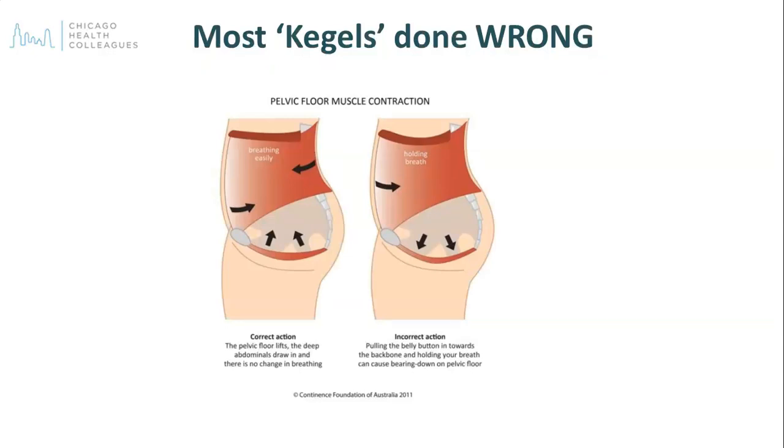Most Kegels are actually done wrong. This picture is showing a Valsalva movement. When I see this in post-prostatectomy patients, this is the number one reason that I have men come in before their prostate surgery to show me what kind of exercises they're doing, and at least 3/4 of them are doing a Valsalva. I think they learn that pattern from heavy lifting, from maybe different kinds of exercise routines, but it's a bad pattern because it will cause increased leakage after having a prostatectomy.